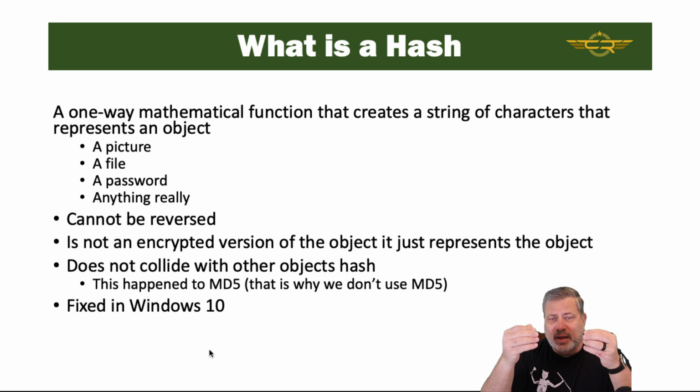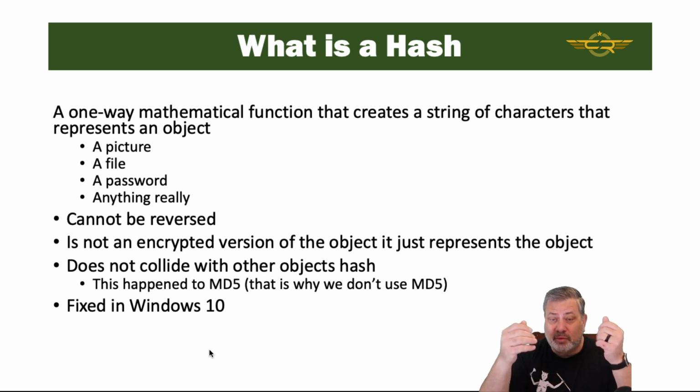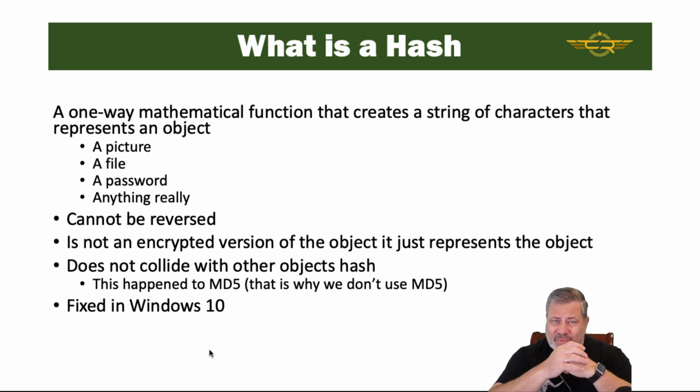The other thing we want to make sure is that two hashes of two different objects shouldn't be the same, right? So when we hash two different things, like two different passwords, it should never result in the same hash being created. And that happened with MD5. With MD5, we could, in some cases, hash two different things, and it would end up with the same hash value, and that's called a collision. Again, a term you need to know: the hash value that is created is called the message digest. When two message digests representing two different objects end up with the same hash, that's a bad thing. We never want that.